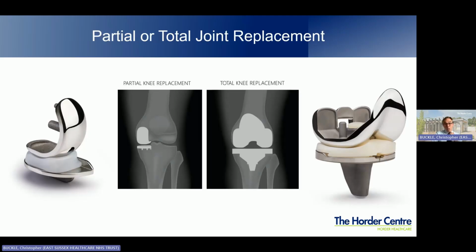And then we get to actually talking about the knee replacement. And so I've got a demonstration here of, broadly speaking, two different sorts of knee replacement. Once we're talking about these modern knee replacements that we've got on the right here, there is the possibility of partial joint replacements where just a small portion of the knee is replaced, rather than a total knee replacement where the entire surface of the shin bone and the thigh bone are replaced.